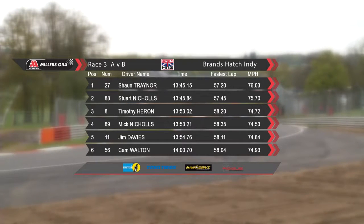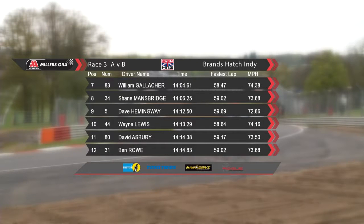So it's Traynor, Nichols and Heron in top 3. Mick Nichols, Jim Davis and Cam Walton completing the top 6. William Gallagher was 7th, Shane Mansbridge 8th. Dave Hemingway won his class in 9th overall, and Wayne Lewis rounded out the top 10.